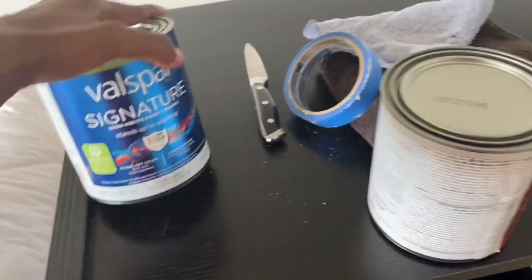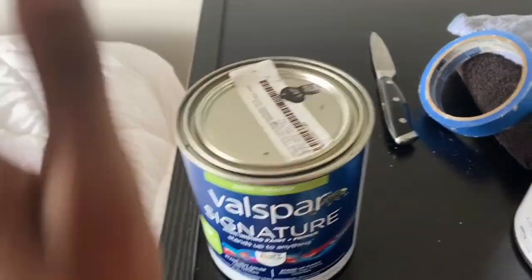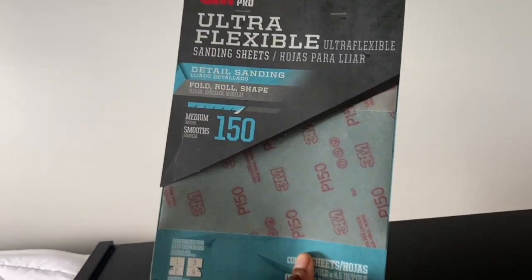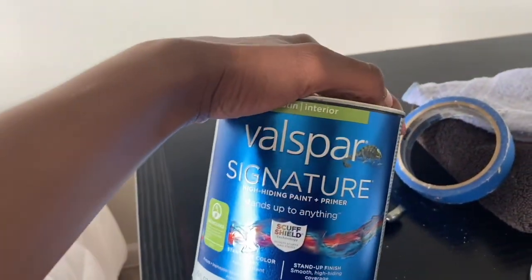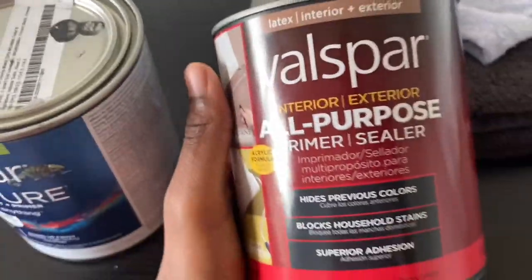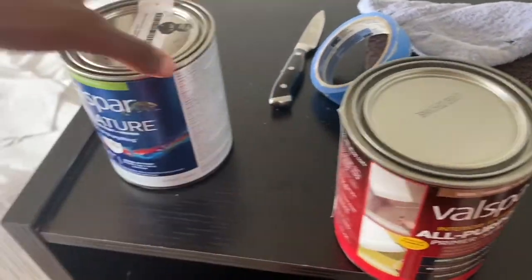So I got this primer. Apparently, okay, so first you're supposed to sand. I don't know anything about this, y'all. You're supposed to sand first. So I have the sandpaper. You're supposed to sand everything first. Then you have primer, because primer is essential, I guess. And this is the paint.